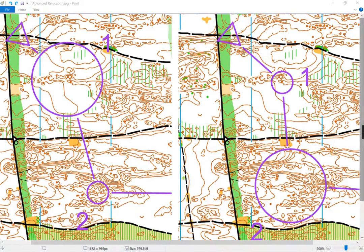This is a relocation exercise for red level orienteers. I'll describe this exercise with orienteer A and orienteer B. And there are two ways to do this exercise. These are the maps that you might give each of the partners.